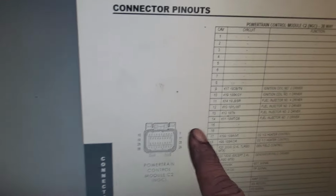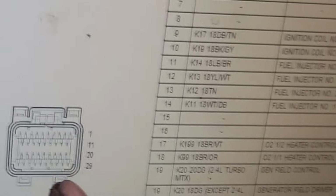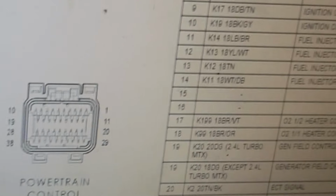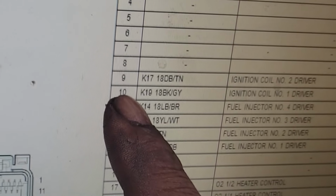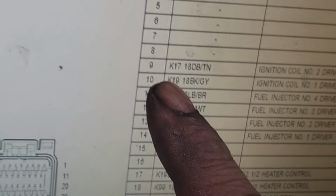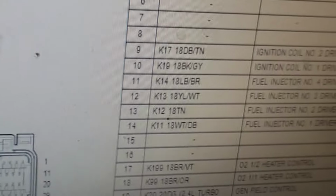Alright guys, I'm back at the computer. Remember I told y'all I need to find out which pin from the PCM feeds the ignition coil. C2 represents connector 2, which is the 4 connector PCM setup. I need the second one, connector 2. Now let's find out which one feeds the ignition coil. You can see the cavity right here. Cavity 9 feeds ignition coil 2. Cavity 10 feeds ignition coil 1. This is a 4-cylinder engine with a split coil setup.